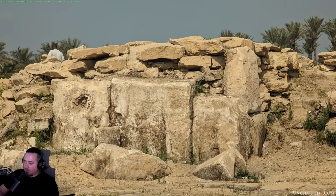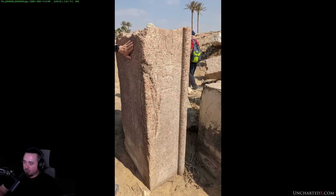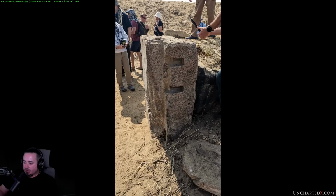Same thing at Abu Ghorab. They did the same thing over there, and I got over there and had a good look at that as well. And so yeah, this is carved. More granite with bull noses. This is that tubular drill block.